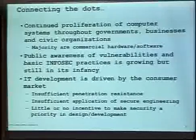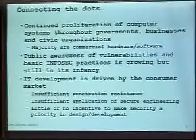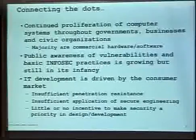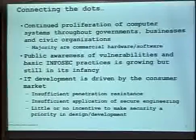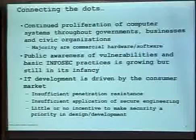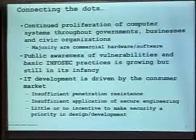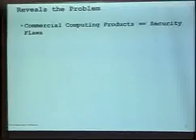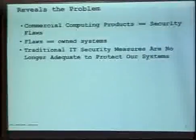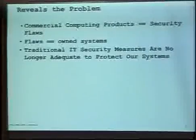Unfortunately, unlike 30 years ago when I first started in this business, IT is now driven by the consumer. When I first started, IT was driven by large businesses and the government. Now it's driven by consumers. So we end up with products with no penetration resistance, no security engineering that goes into the product, and very little incentive on the part of the people building the stuff to make it secure. So we end up with a bunch of insecure products. You combine that with your undisciplined user, and we have products that are full of flaws. Flaws go back to owned systems, and all the things that we've been doing for the last 10 years don't do much to protect our systems.